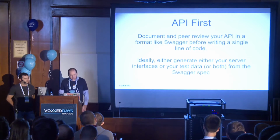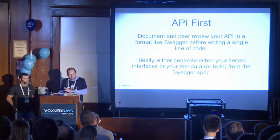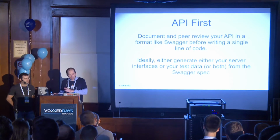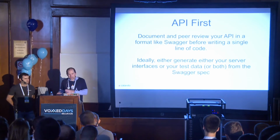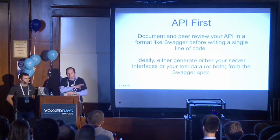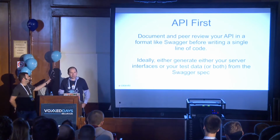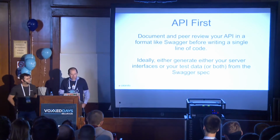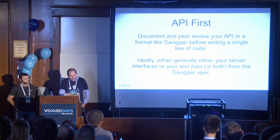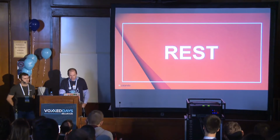This API first rule came along half a year after we actually introduced the shell public API, but actually we had already worked kind of like that. We hadn't used Swagger, we had used a Google Doc, but apart from that it was pretty much the same thing. Okay, next principle is REST, and we're fine there in the shell public API.